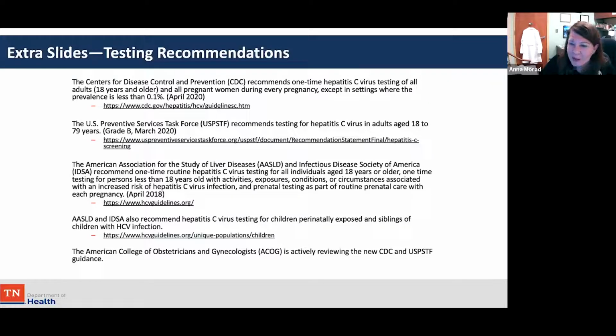So let's see. I think Lauren had a question in the chat that Jimmy answered. And her question was, if mom is co-infected with HIV but has an undetectable viral load, is risk of transmission still 10%? And Jimmy said, short answer is probably not. Mom's well-controlled HIV likely will have better control of HCV and less placental inflammation. So the risk for transmission could be lower.